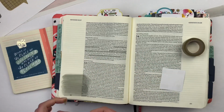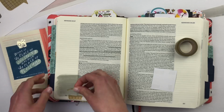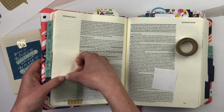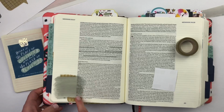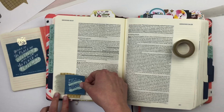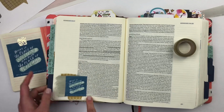Okay, so what I have done is just started putting down some of these stickers from my shop. This is one of the printables, the page starters for Come to the Table. I'm telling you, the colors just go great. That little green color there, this happened to be one of the page starters, and I just love that. It just matched perfectly. So I'm putting that down just to get a little bit of color right there on the page.